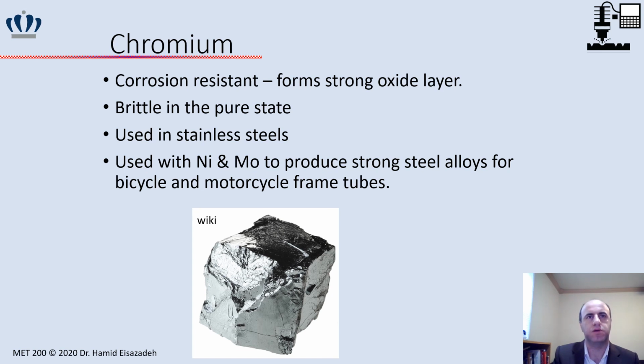The next metal is chromium. Chromium has a corrosion resistant property similar to nickel. It can form a very good oxide layer, which is very strong, and it is brittle when you use it in pure state. It has a lot of application in stainless steel. We mentioned it before, it is an austenite stabilizer, so you can have austenite at room temperature. You can use chromium with nickel and molybdenum to produce a strong steel for bicycle, motorcycle frame tubes.